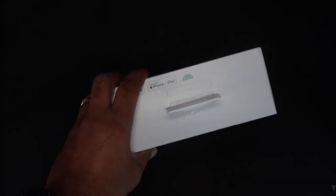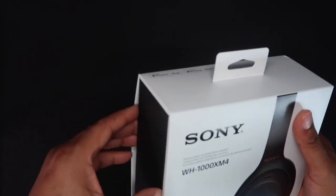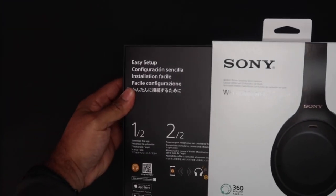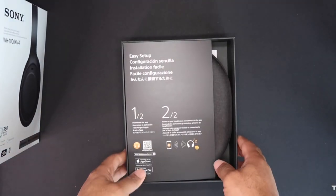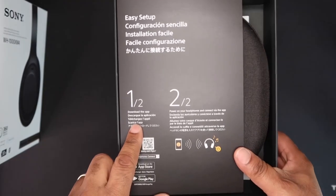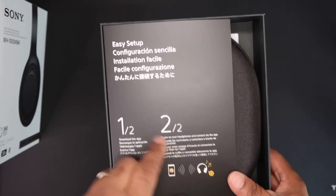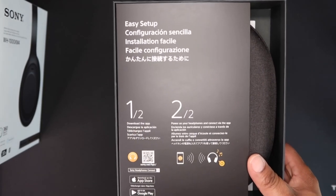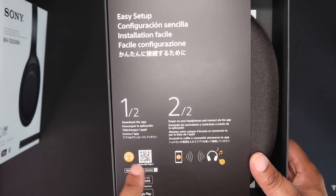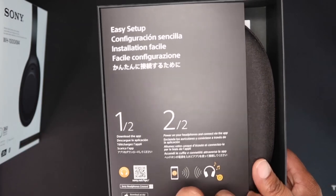Let's see what we got in this box. Okay, let's see if we can get this bad boy out. All right, slide out. Nice little presentation. I got you telling me to download the app and power on your headphones to connect via the app. All right, easy setup configuration. Got different languages on there. I guess it's a QR code to take you to whatever Sony app is.